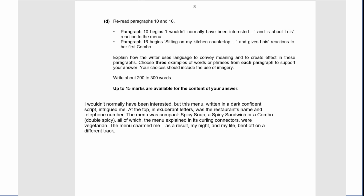So hopefully, with that paragraph being isolated on its own like that, you can see that Lois's reaction to this menu is one of fascination. And that last sentence there, it charms her. As a result, my life bent off on a different track. So looking at this menu, it's almost as if it's had this sort of profound effect on Lois's life. Who knows what's going to happen now in terms of her future, her career, etc.